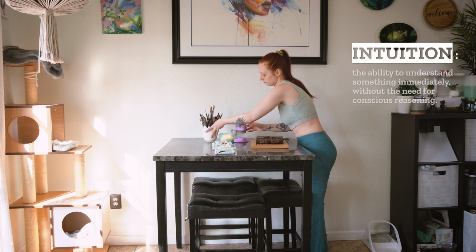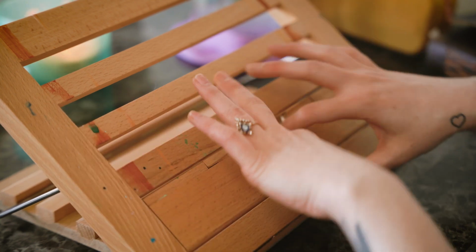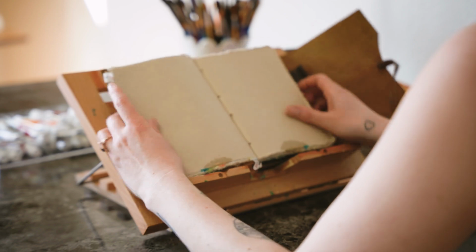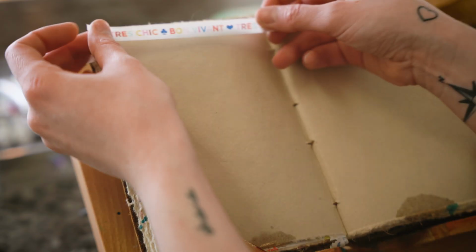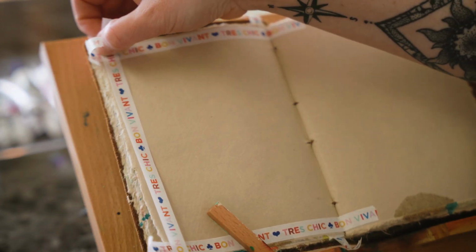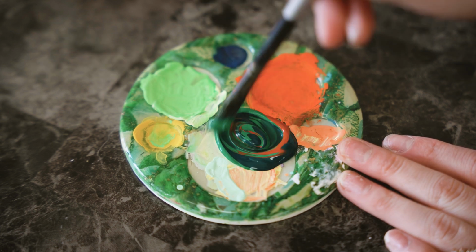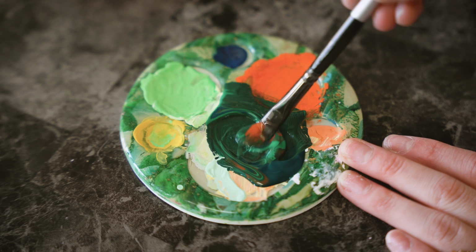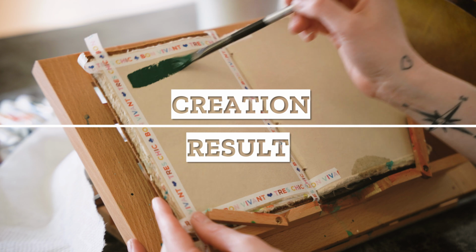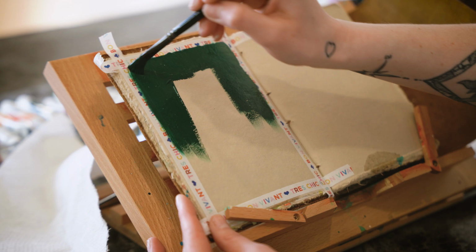Intuition, the ability to understand something immediately without the need for conscious reasoning. Intuitive art is the process of creating artwork in a similar way, without predetermined plans or concepts. It involves tapping into your inner creativity, your inner emotions, and your instincts to guide your artistic process. You're going to rely on spontaneity, exploration, and personal expression, and allow that subconscious mind to influence the outcome. This basically prioritizes the act of creation over the final result, which encourages freedom and experimentation and really helps to create a connection with your intuition and your inner self.